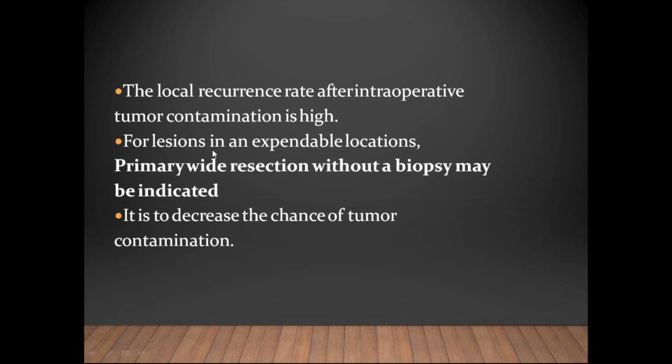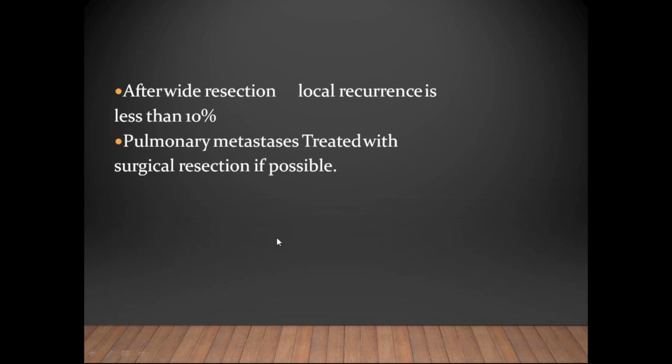So if it is a lesion which can be expendable, like if it is in the distal part of tibia, you can straight away go for an amputation rather than trying to save the limb. This is mainly to decrease the chance of tumor contamination. And after complete resection, local recurrence is very rare, less than 10%. But the pulmonary metastases, which are the most common with chondrosarcoma, need to be treated with surgical resection if possible. If not possible, we need to go for a palliative method, which is either chemotherapy or radiotherapy.